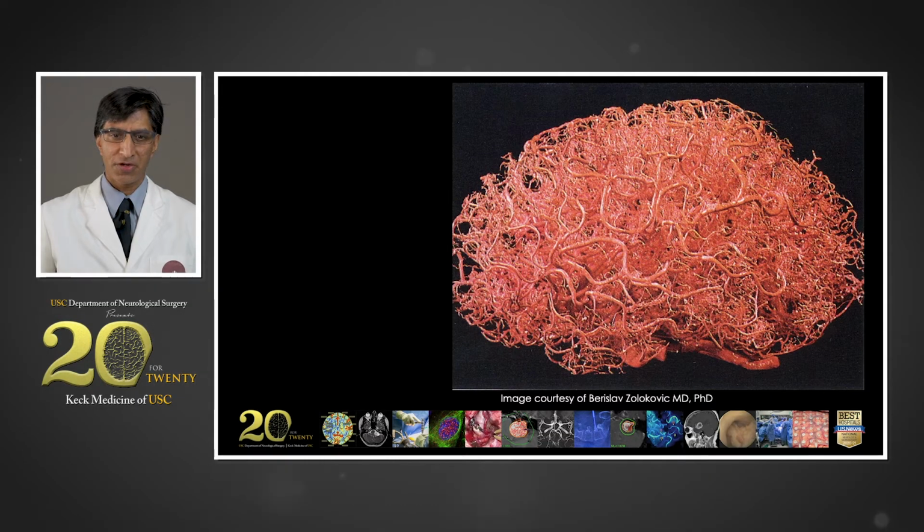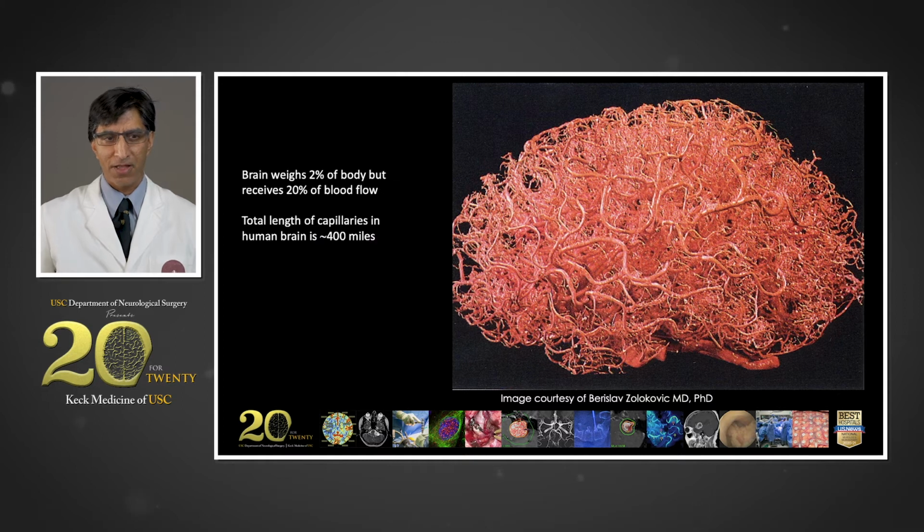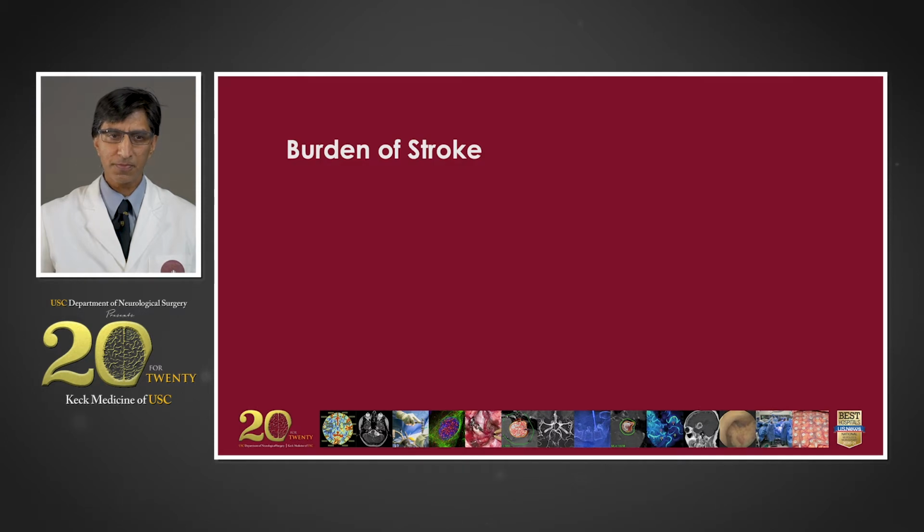This image comes courtesy of one of my mentors, Dr. Zlokovic, who injected latex into the arteries of the brain and then dissolved the substance of the brain to reveal this cast of all the blood vessels that are left behind. The brain weighs only 2% of the body, but receives 20% of blood flow. And the total length of the capillaries, if summated together, is more than 400 miles.